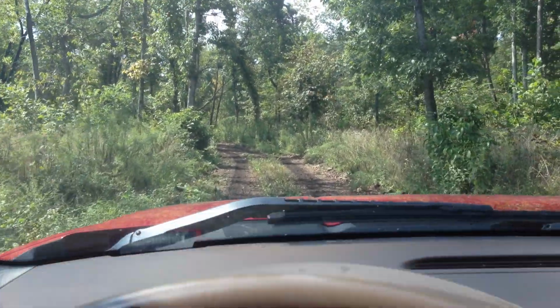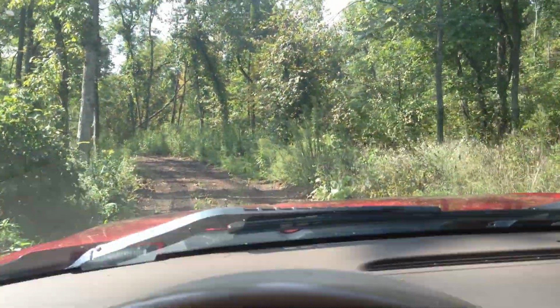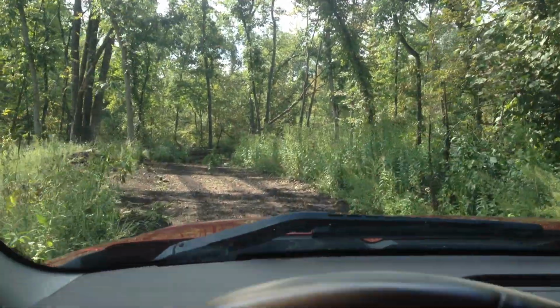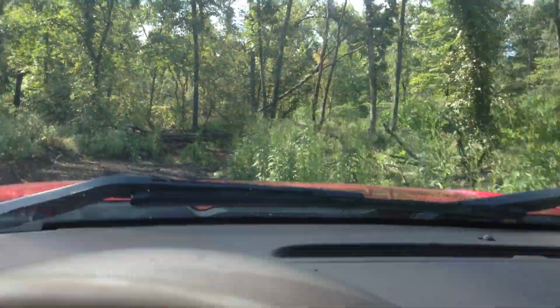We're about to take a look at a huge tract of hunting land. We're in Camden County, Missouri. We're on the easement road. It's been pouring rain all morning, and the road is a little slick.